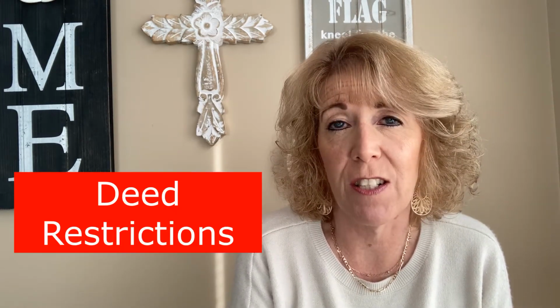The other thing that I think a lot of people overlook is deed restrictions.